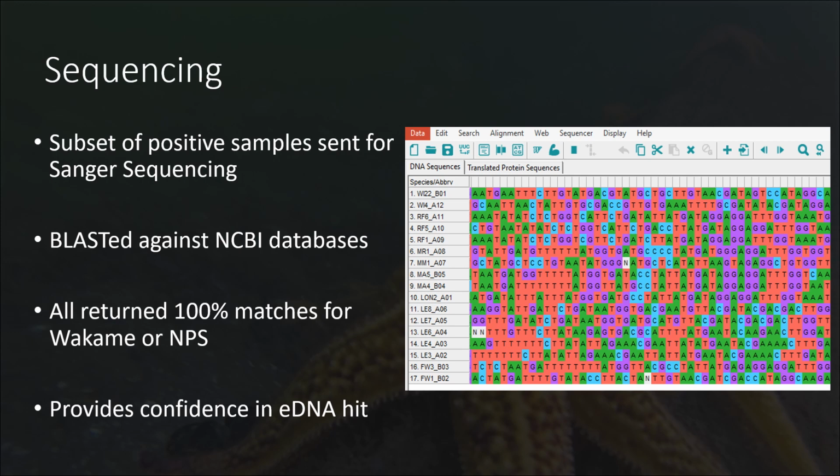From there, we sequenced a subsample of our DNA, and this is just to make sure that what we're seeing coming up on the qPCR as amplification is actually amplifying the DNA belonging to these two species. These were blasted against the NCBI databases, and all of our samples returned a match for either wakame or the Northern Pacific sea star. This really provides confidence that what we're seeing come up as an eDNA hit is actually detecting the invasive species we're looking for.